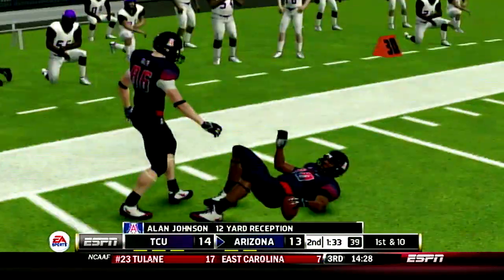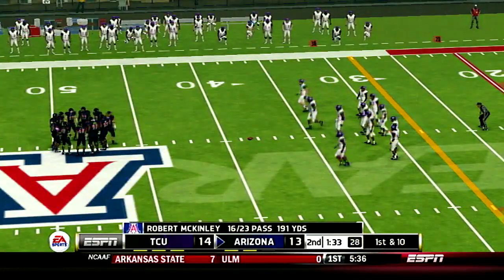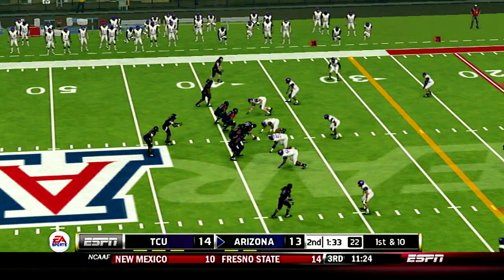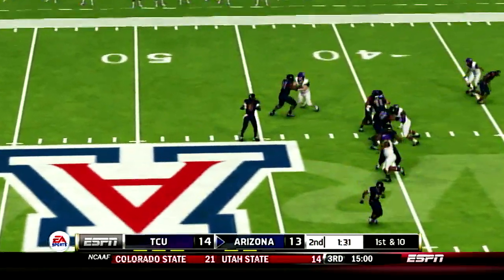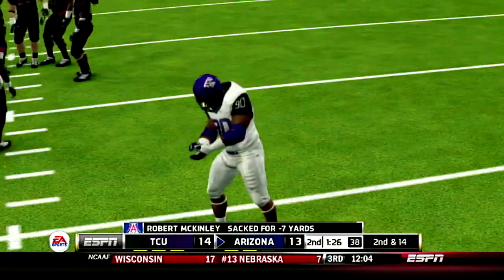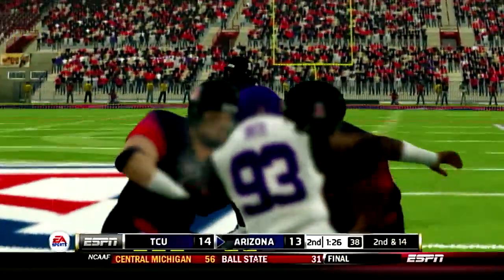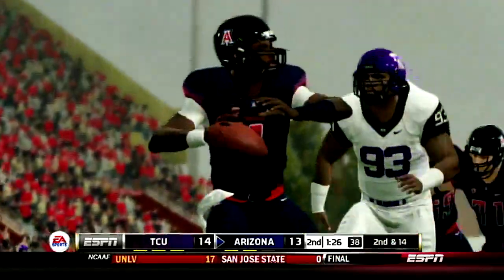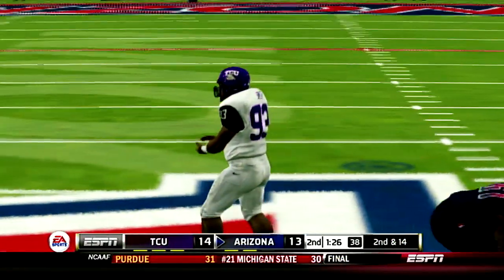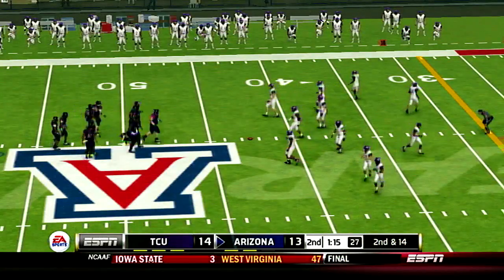Knocked out of bounds, right around the 38-yard line. From the 38-yard line. First down. Pressure coming and the ball is loose. Picks up the fumble. They come up to the line here. It's second down and 14 after the sack.